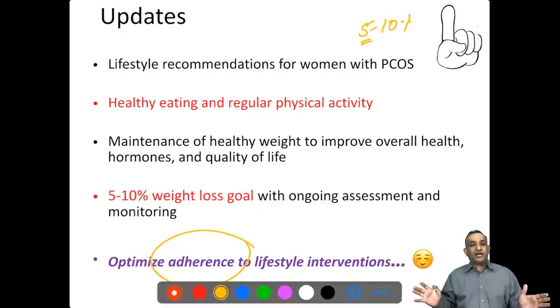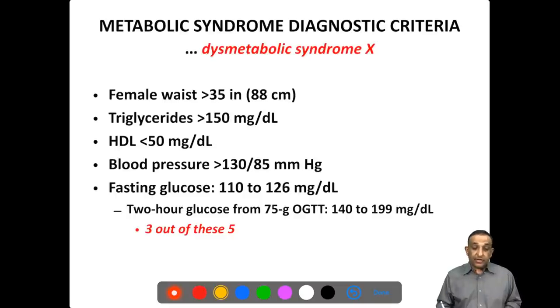PCOS is not, like I told you, something where I give this drug and she's taken care of. You know, it's not like that. It's a lot of counseling, much like I'm teaching you today here. All right. So remember all of this. And one thing which I want to tell you before I wind up this lecture, that is metabolic syndrome diagnostic criteria.